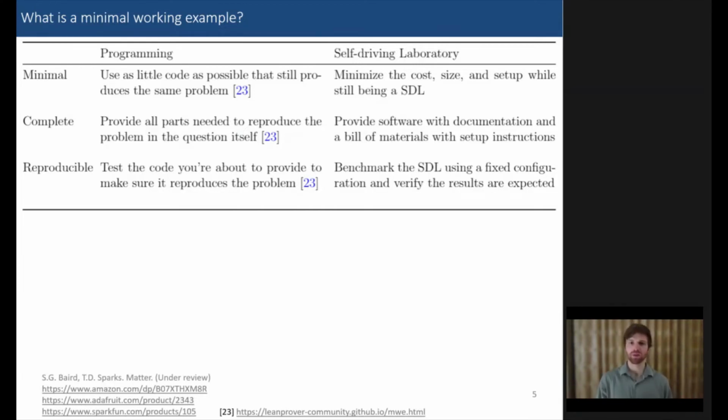Now, let's talk a little bit about what that might look like for a self-driving laboratory. And we propose that minimal means minimizing the cost, size, and setup while still being a self-driving laboratory. And that complete means you've provided software with documentation and a bill of materials with setup instructions. And for reproducible, meaning that you can benchmark this self-driving laboratory using a fixed configuration and verify that the results are expected. So you can run this, have someone else run this, and you'll get approximately the same results.